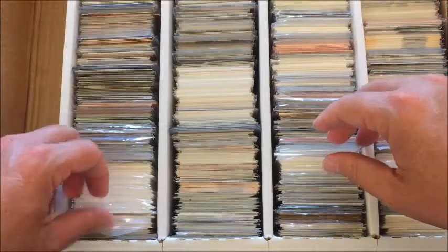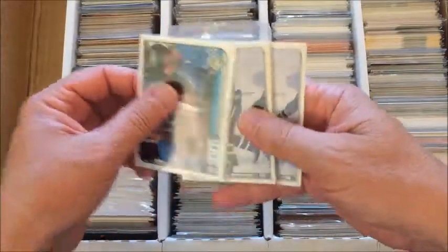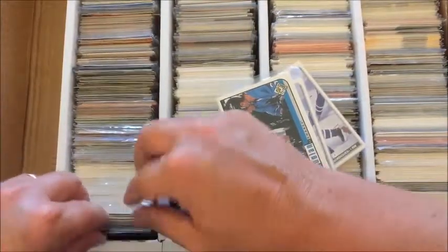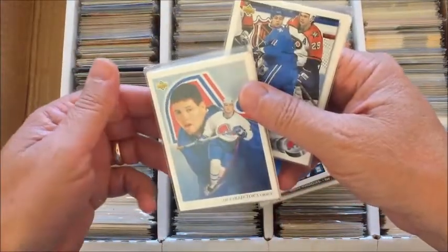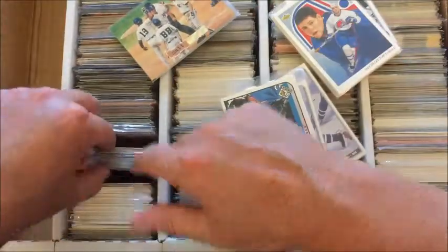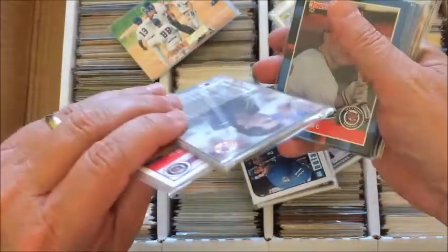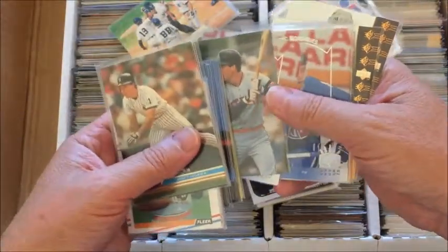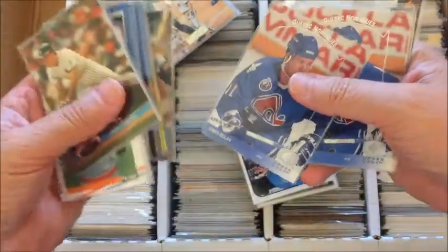Okay, let's start with this next row here, and it's a continuation of Owen Nolan. Guys, anybody out there that's a fan of Owen Nolan, let me know. I got a ton of Owen Nolan. Hey, there's some baseball. Let's get this out of here first. Matt Nokes, bunch of his cards. Donruss 88, and that looks like a game card. 87 rookies.